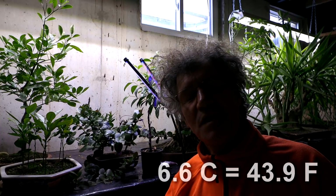I'm in the basement now for an update. I still have a lot of trees down here. Today it's 6.6 degrees Celsius down here and 32% humidity. It's been around that temperature for the last month. Very cool. I do have the lights above the trees, but they look really healthy.